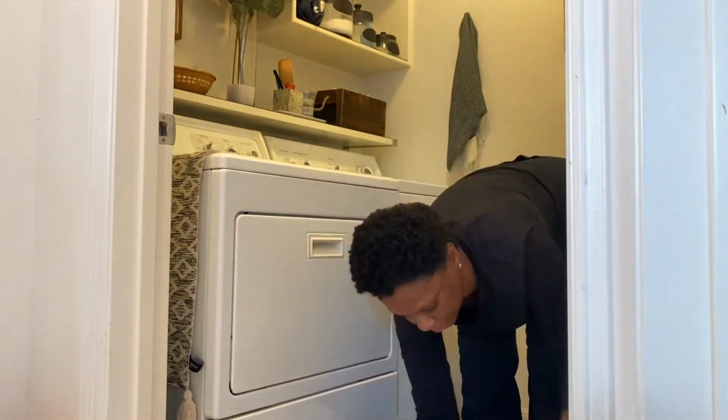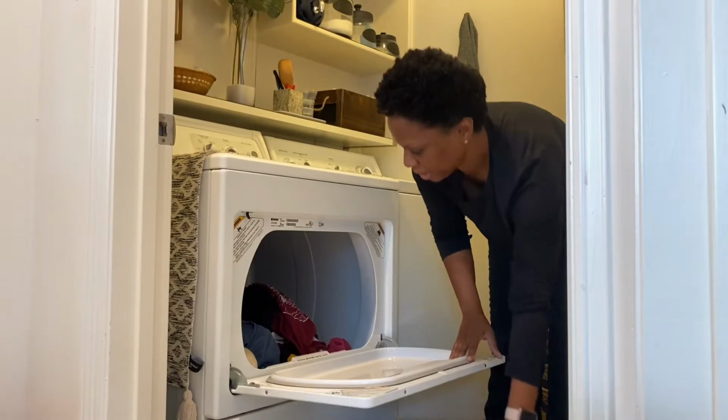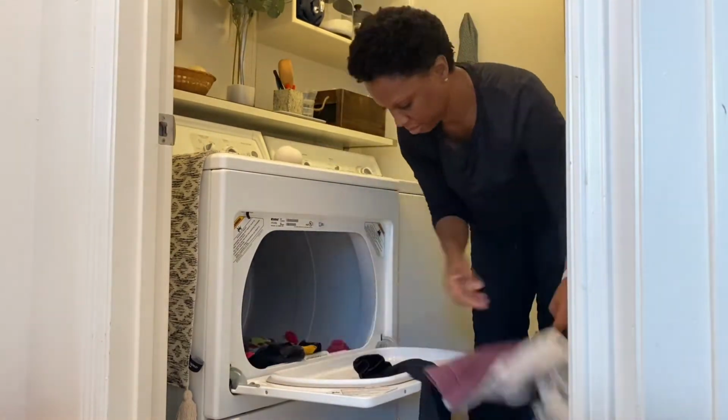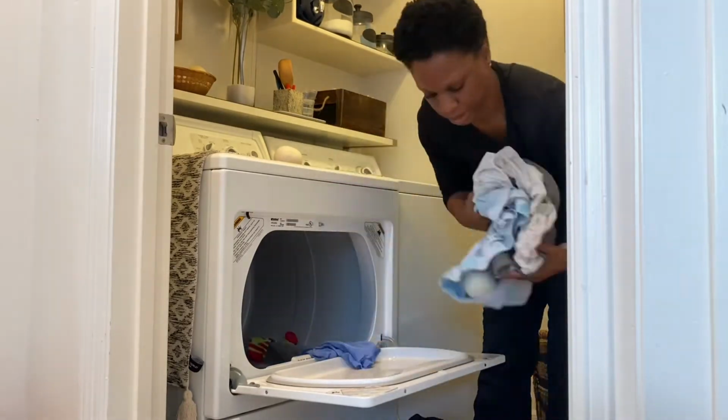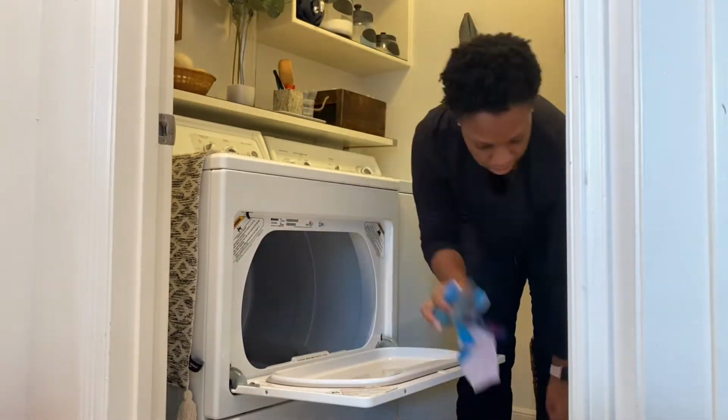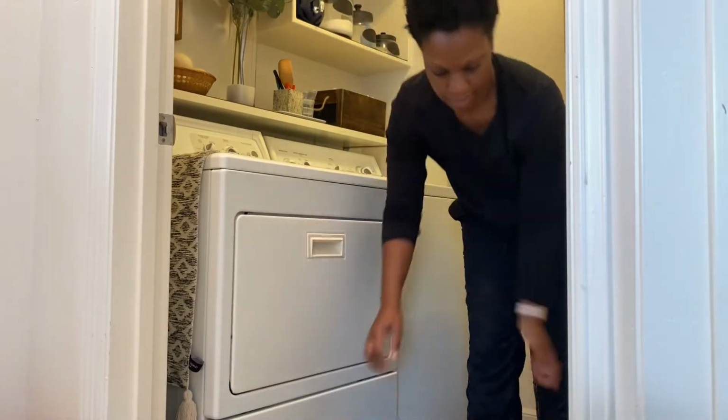Doing the laundry is really a chore for me, so having this space that looks beautiful makes it feel much less like work. I hope you're inspired to tackle a cluttered and unorganized space in your home.